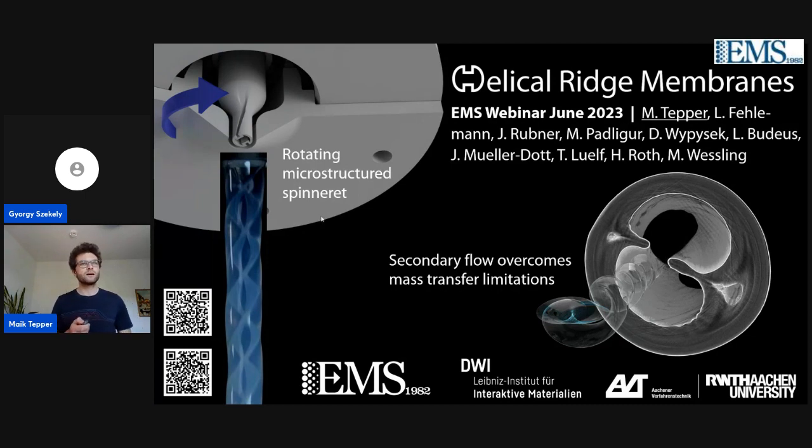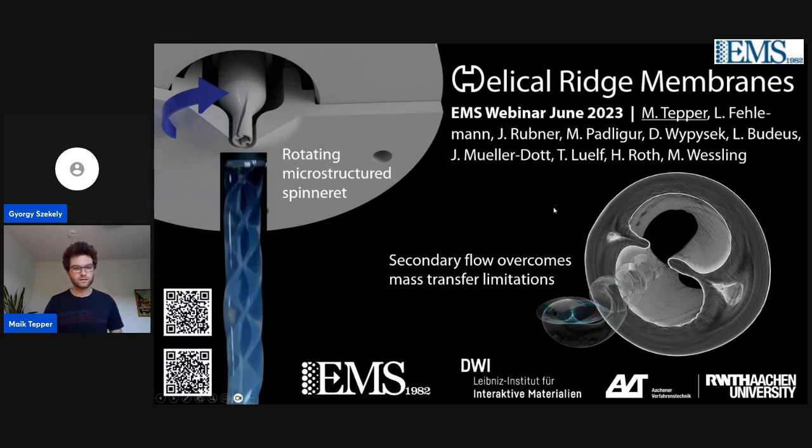Throughout the talk, I will introduce you to the design and manufacture of such a rotating microstructured spinneret. I will also show you how the spinneret is capable of producing helical-ridge membranes, and essentially what helical-ridge membranes are. Lastly, I will introduce you to what they are good for. Here I will start with an ultrafiltration study that was also presented in the paper, but I will also come to our latest results on the application of such membranes for gas-liquid membrane contactors.